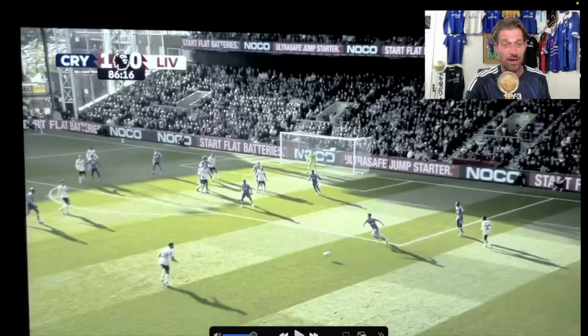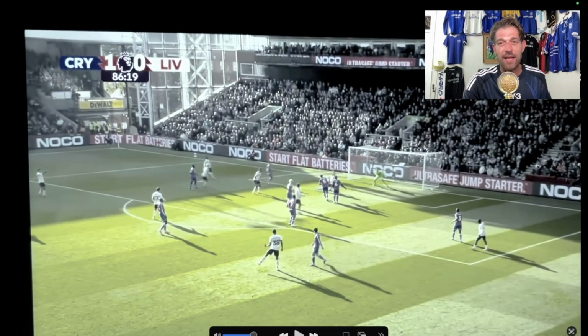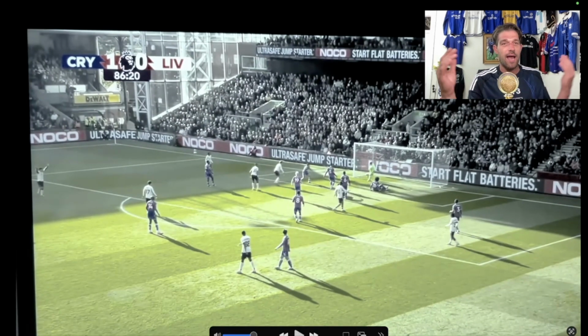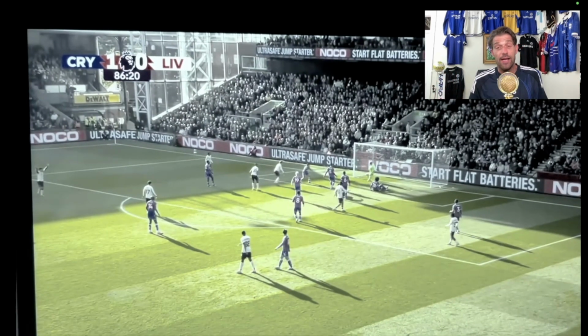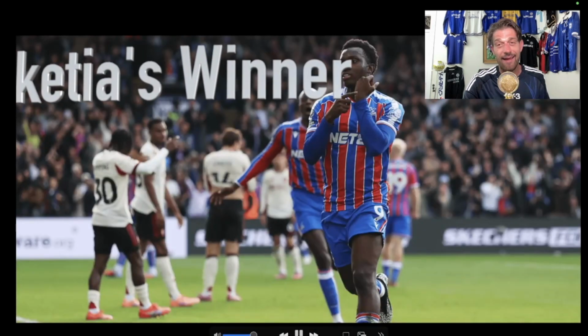Here, Frimpong drops the ball back. Gravenberch just goes ahead and drives it into the box. Crystal Palace aren't able to actually win it and clear it. The ball drops. Chiesa gets there first, and it's 1-1 with 5 minutes to go. And at this point, it felt really like a blow for Crystal Palace. In the end, Nketiah would get the winner.